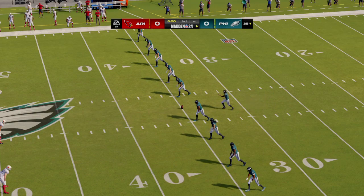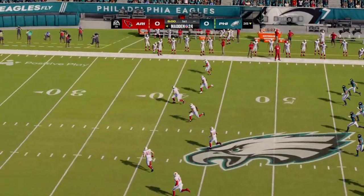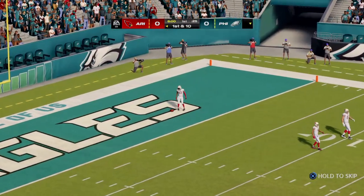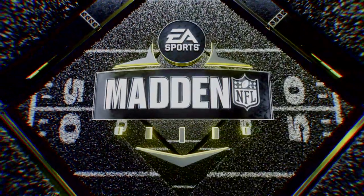Here's the kicker, Jake Elliott, ready to get this one started. And off we go from Lincoln Financial Field. And we will not see a run back on the opening kickoff. This will be a touchback.